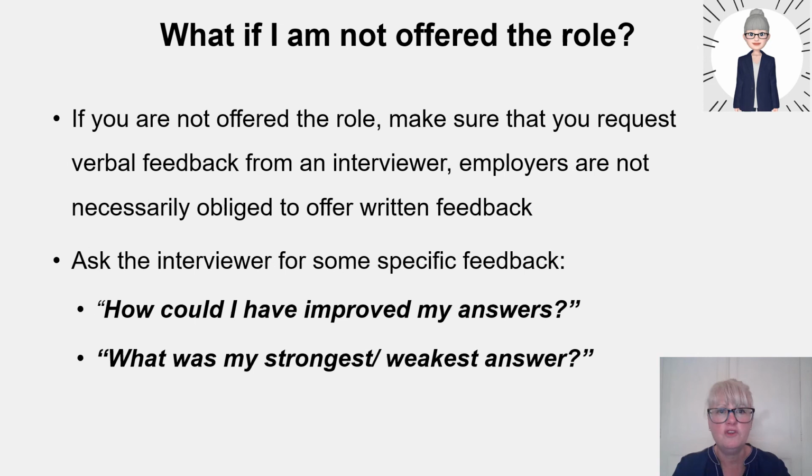If you're not offered the role, make sure that you request verbal feedback from an interviewer. And I know if you're not offered, it can be really upsetting and you just put the phone down and you don't want to ask questions. Employers are not necessarily obliged to offer written feedback, so often it's verbal feedback. And you can ask specific questions like, how could I have improved my answers? What was my strongest or weakest answer? And that's helpful to inform future preparation.